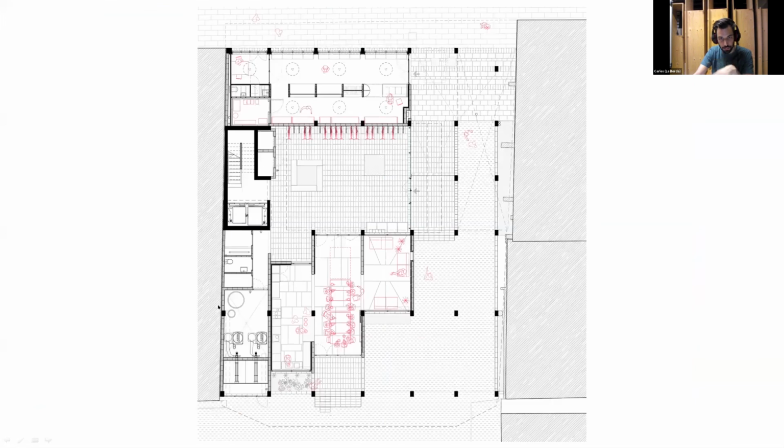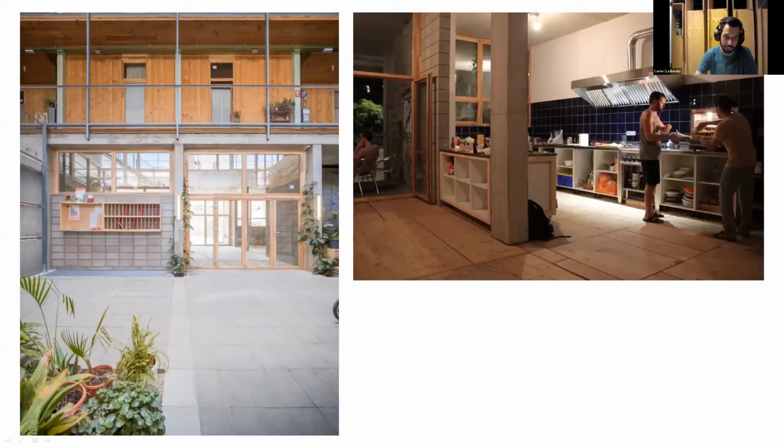And then on the ground floor, what we have, I told you, is the communal kitchen and dining room, the bike parking at the entrance, and then on top, facing the street, we have a retail space that we rented to a food co-op that was already existing in the neighborhood, which is also very convenient to take into account all this activity of food, of cooking and everything. So at the entrance, we have this space that we're still now finishing.